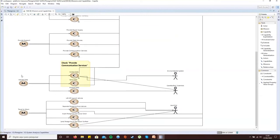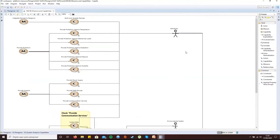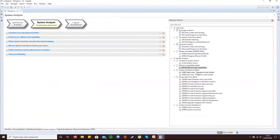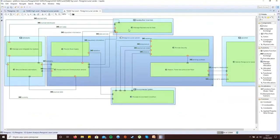If you see in the handle data mission, it divides into collect, send, and analyze data. And we have a note here saying that collect and send data, we could see them inside of the communication services. I just divided them here and separated them to show that these two functions are part of Garatéa, while providing the communication services is the responsibility of the Astrobotic actor. And the same goes for travel to the moon. You can see all the types of capabilities that we have for our system. With that, we have some high level and top level functions, sorry, not requirements, that I decided to open this way, and I will show you why.